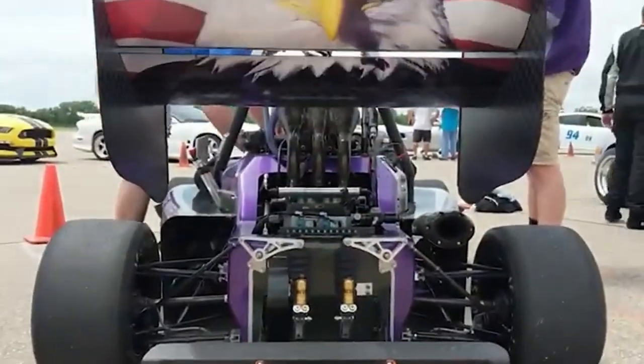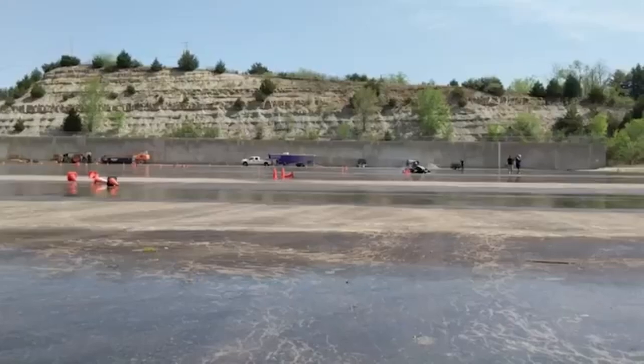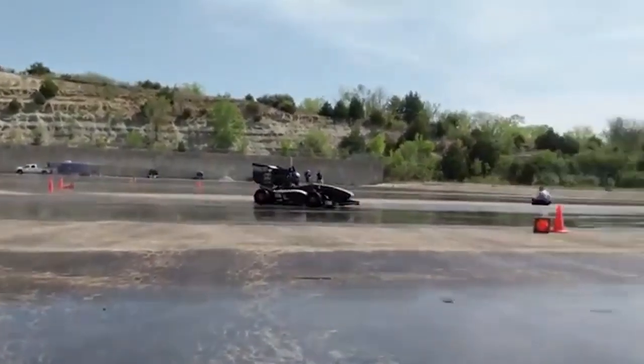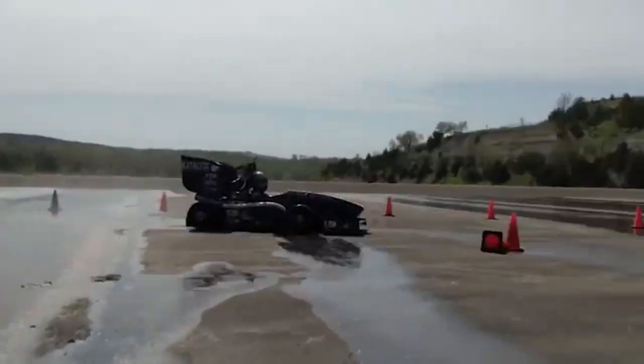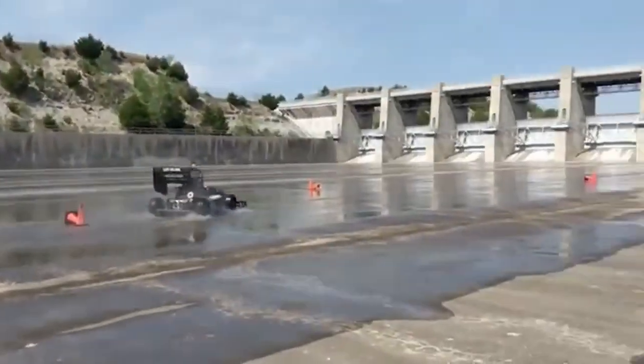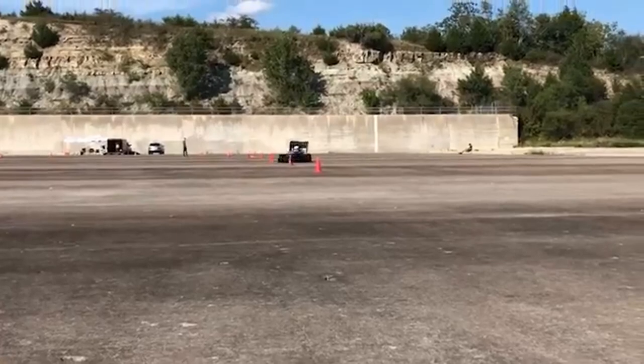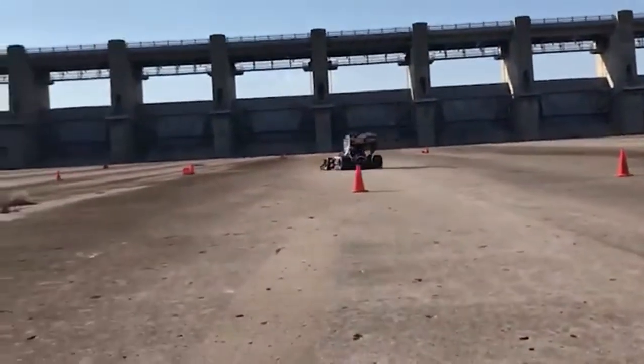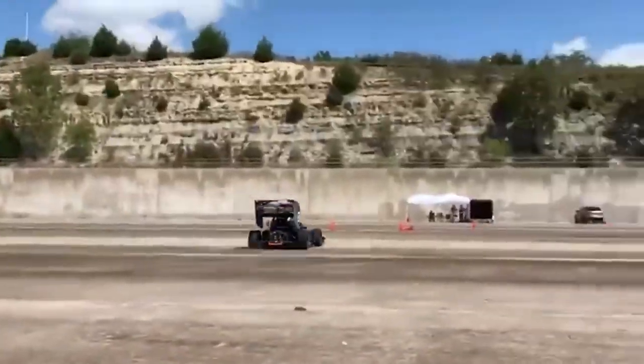Powercat Motorsports is one of the premier engineering design teams here on campus. We're an entirely student-run and led organization. Each year we design, build, test, and compete with a brand new formula-style race car. We compete with hundreds of other schools from around the globe when we go to our two competitions each year, one of which is in Michigan and the other one is in California.